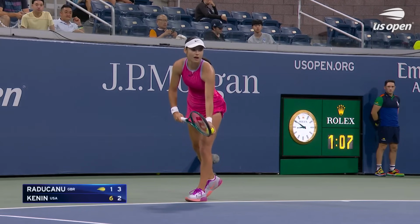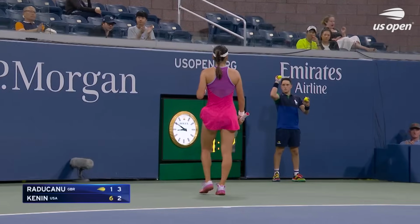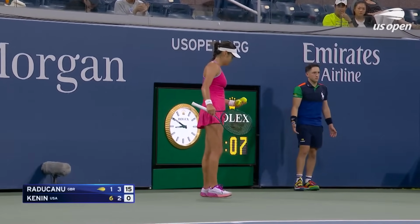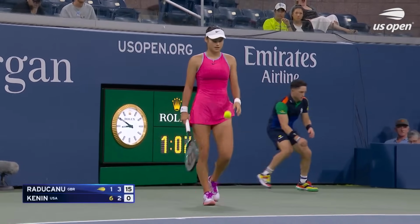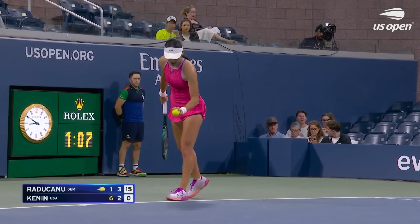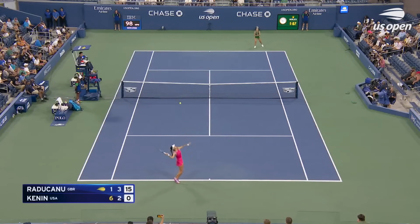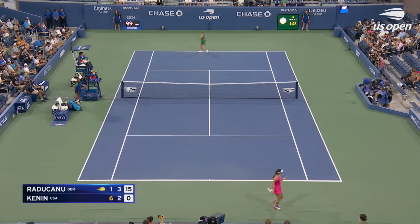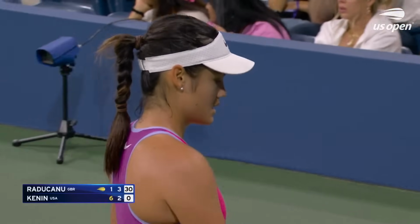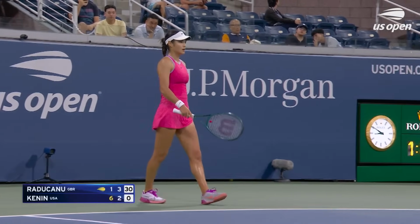Raducanu doing well when the rallies go over nine shots. Much better energy from Raducanu. Didn't see a ton of that in the first set, so it's good to see her backing herself. It's the first one we really see Kenin just try and guide in place instead of hitting through and accelerating.